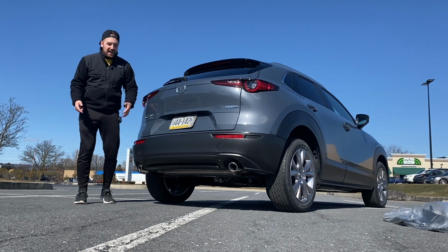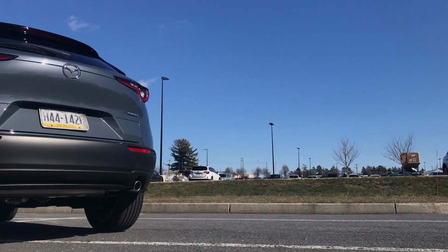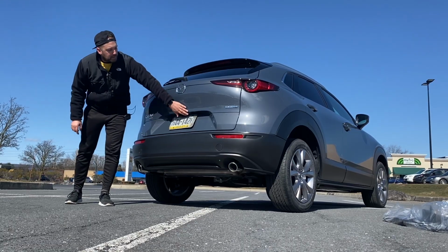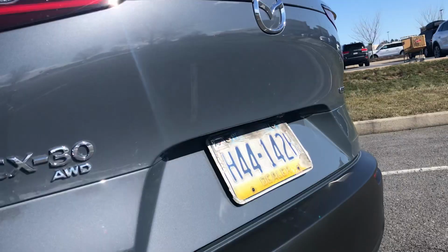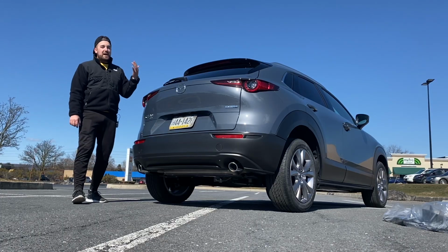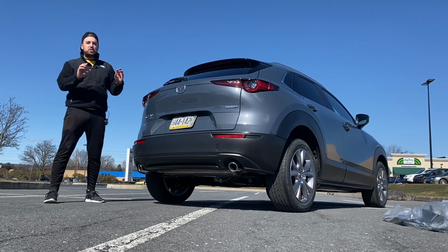I don't love all of this black plastic. I said before, it kind of clashes with the premium package name that's built into this CX-30, so that could go. The rear view camera built right into here. This big wiper, not a big fan of these either. They could hide this so easily up here in the rear spoiler. Lexus does it, Toyota does it. I'm not sure why Mazda can't do it, but overall, those are just minor things. I think the back looks so cool.